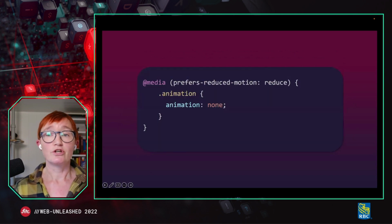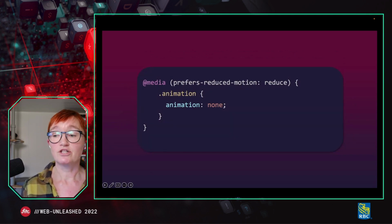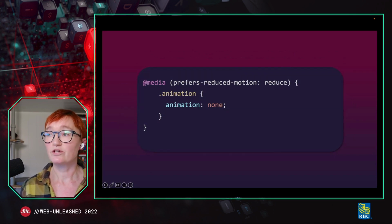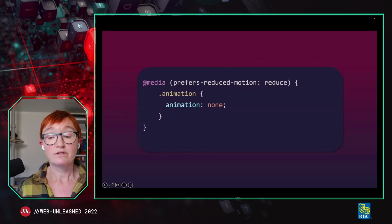So if you did want to just turn off the animations, this is obviously a very rough example, you could just set animation to none, but you could obviously just tone things down or remove the most intrusive animations. It's something you need to test really with users. But again, now we're looking at what preferences the user has and helping them out and doing the sort of right thing for them.